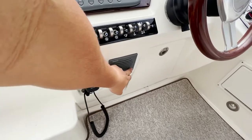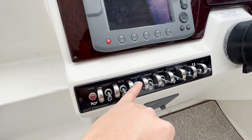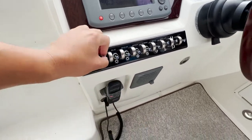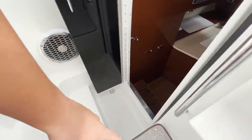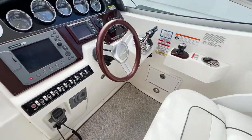VHF radio, you do have your speaker here. The switches here, you have horn, cockpit, bilge, spoiler. I'll go through these just so you know. Cockpit lights, these are just little running lights, like you see in a movie theater, along the floor, just to illuminate where you're walking. This is a bilge light, so this is going to be a light down in the bilge of the boat.